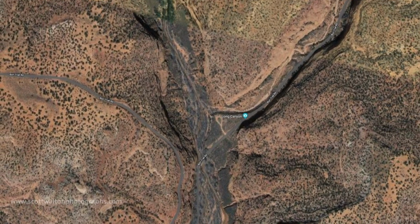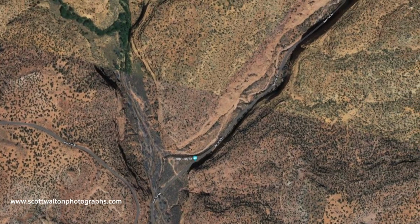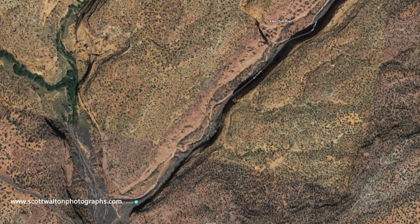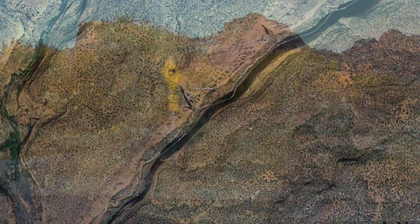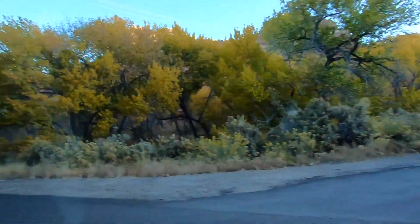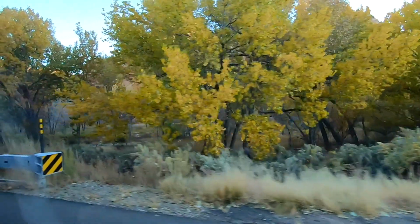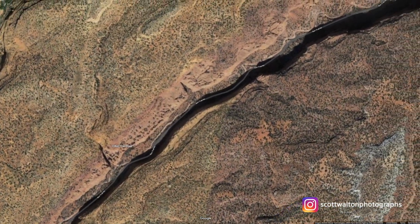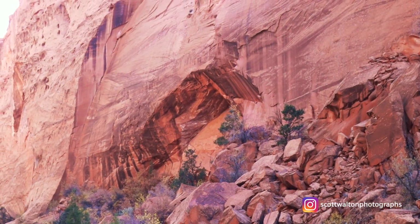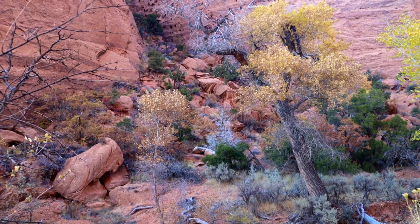And Long Canyon is a wonderful place to photograph. It's very diverse. The southern end of the canyon is a little bit more wide open and has a bunch of beautiful cottonwoods, and we concentrated on those quite a bit. And then as the canyon progresses northward, it gets narrower and narrower.